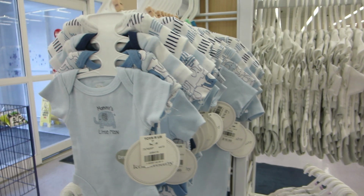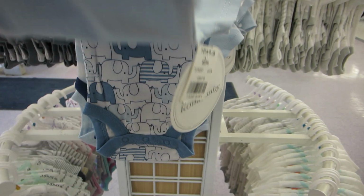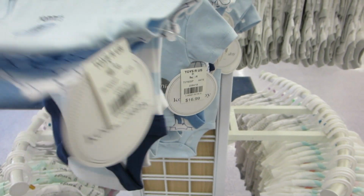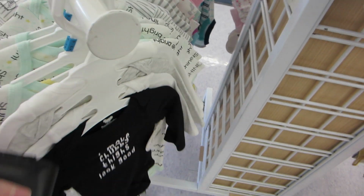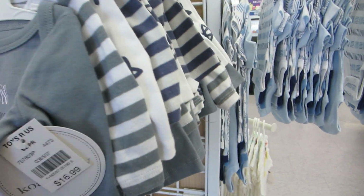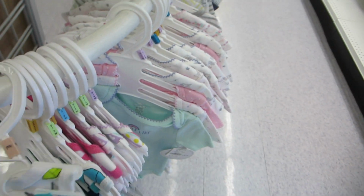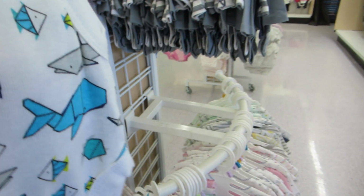We're at Babies R Us now, and I am impressed with the amount of new preemie stuff they have out. They've got little packs of preemie onesies in short sleeves. They have long sleeves. There's some more right here. It's pretty impressive because preemie stuff is hard to find usually. They even have sleeveless onesies.